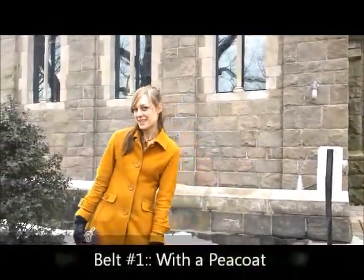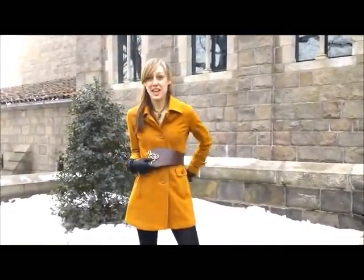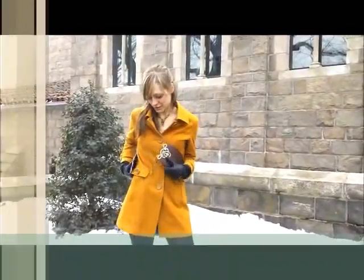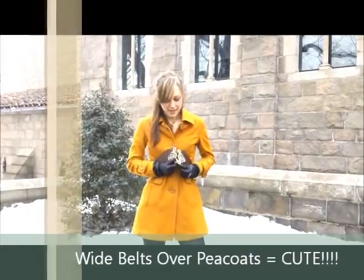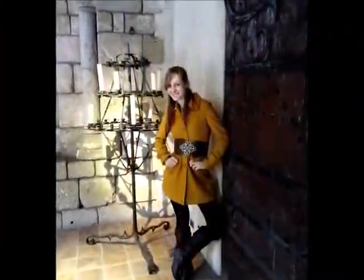Hope you like this outfit that I chose for the Cloisters today. I'm actually wearing a belt around my jacket, which is a really nice touch, especially in the wintertime, because it can get a little bit boring wearing your coat every day. So I just added a belt.